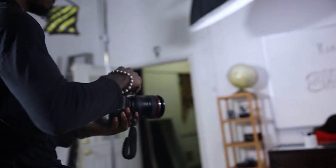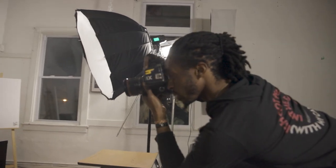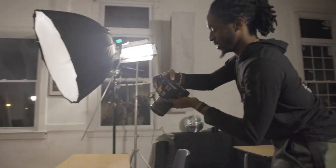It was really dope, actually. Not gonna lie, the first couple of shots, I was just really testing the light, but once it got going, things were just real smooth. Everything came out great. Maya's a great model.